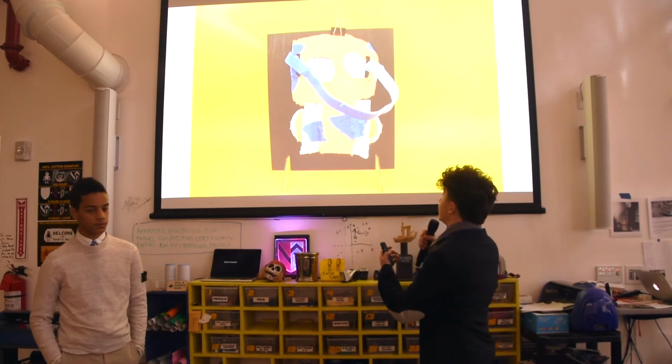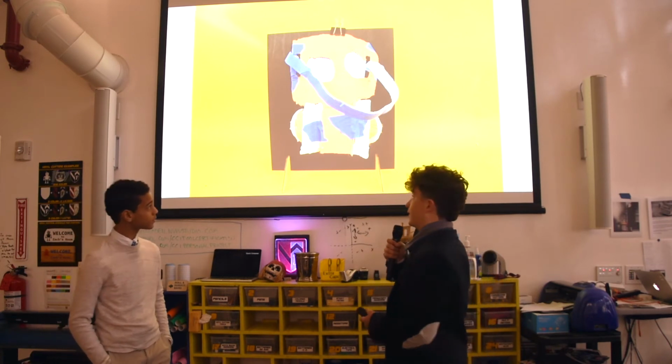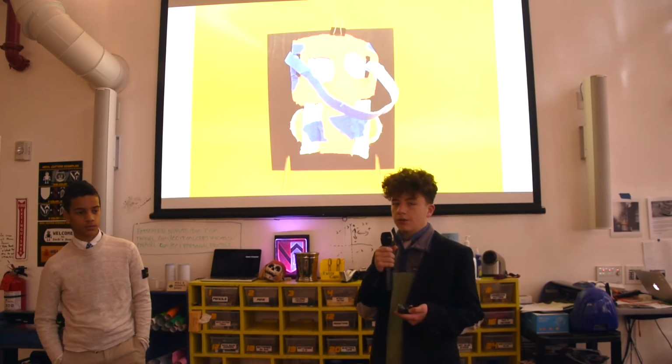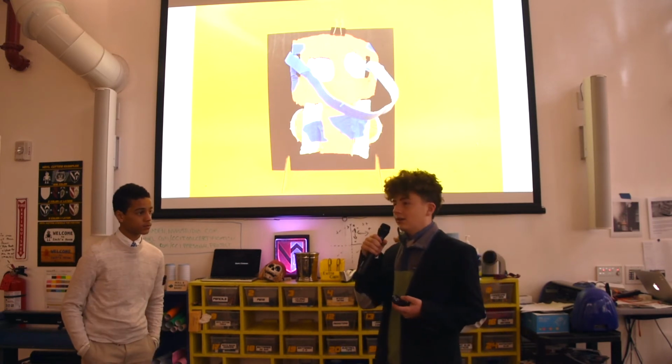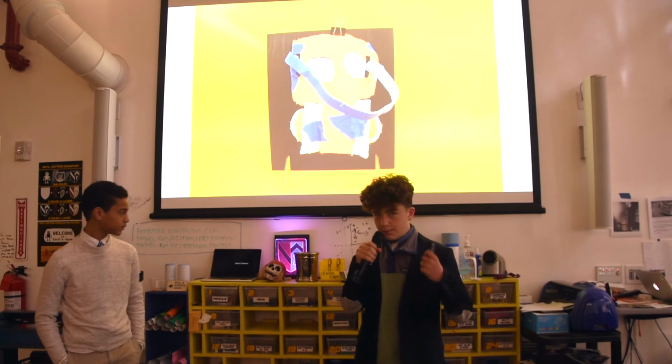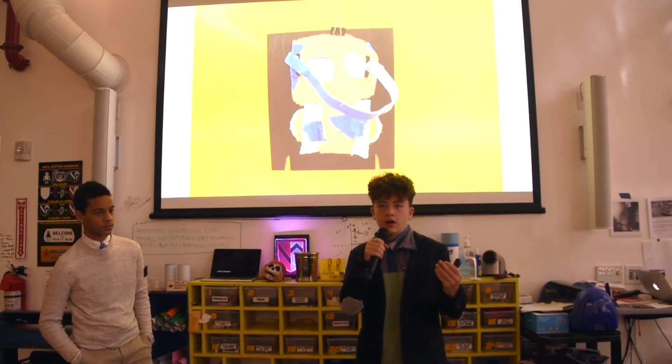When you look through the eyes, you see bright colors and stuff that represents a positive out of a negative. So that's basically the goal we're trying to accomplish. You see this gas mask, you kind of want to stay away from it. Then when you put it on, you're seeing a whole different view, a world that's almost art.